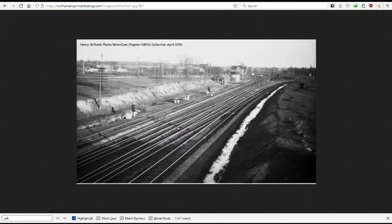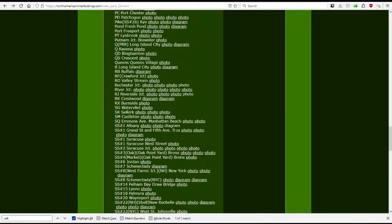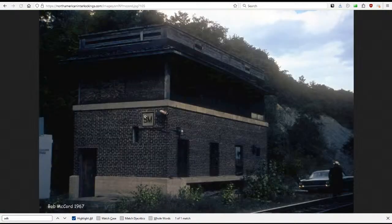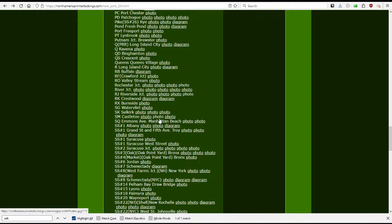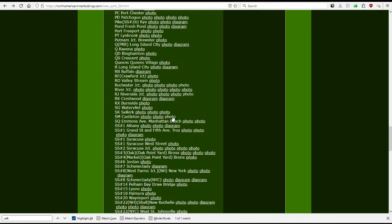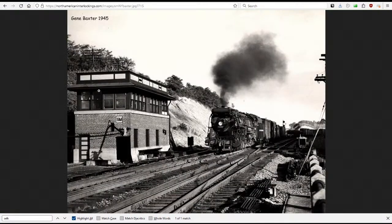So this is the Selkirk Junction. Looks pretty similar. I should have brought this up yesterday. By this point it was definitely CTC-ified, but I don't know when the New York Central would have actually closed it. So here's SM. Beautiful tower situation. The full thing was there in 1978, and you'll see what's there right now. And it was still open in 1945.